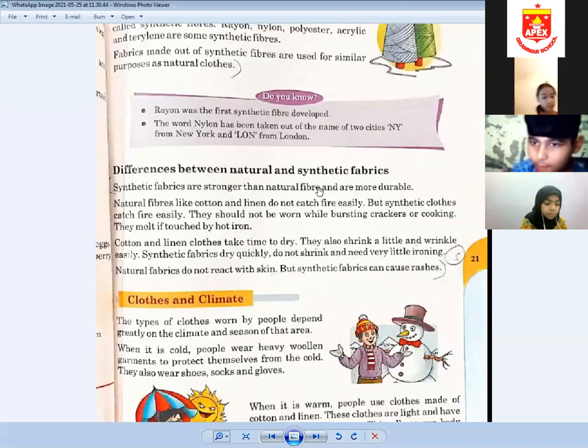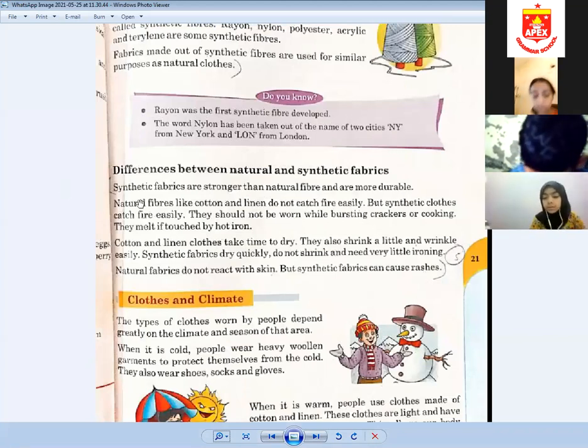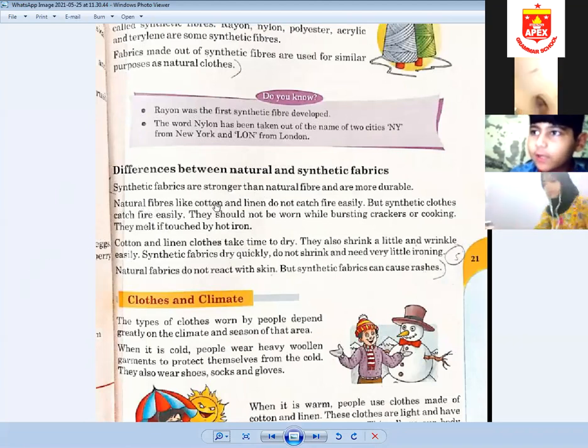Synthetic fibers are stronger than natural fibers and more durable. Natural fibers like cotton and linen do not catch fire easily.